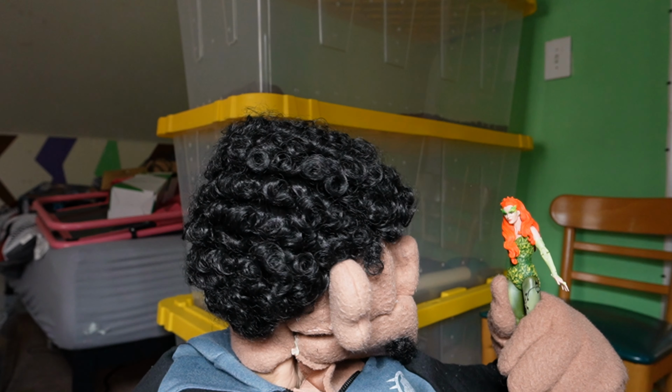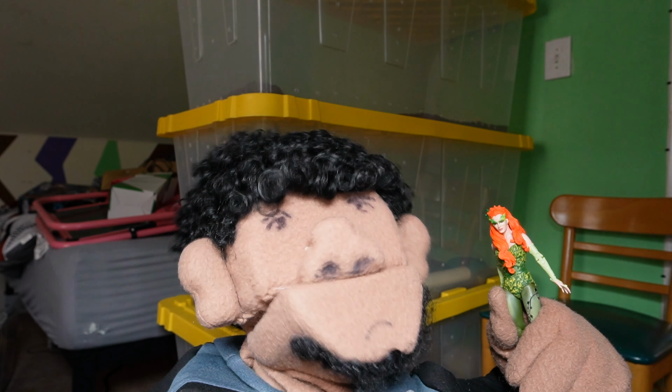I'm your host, Mr. Sockles, and today we're looking at Poison Ivy from the Batman Forever wave. Hopefully, this toy is pretty good.